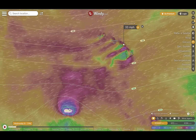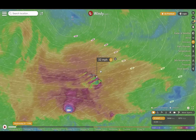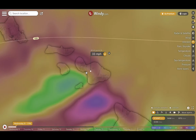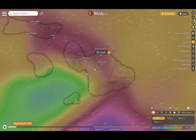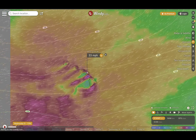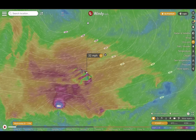So because of this hurricane down here, you have a bigger pressure gradient between your high and your low. That leads to windier conditions on Maui. And if you've ever been to Maui, you know it's already a pretty windy island. Now on top of that, you also just have trade winds that are very typical. Now that has a big impact on your fuel conditions.